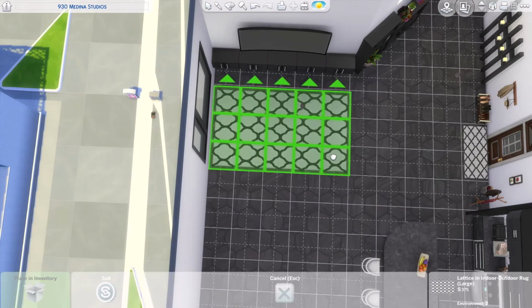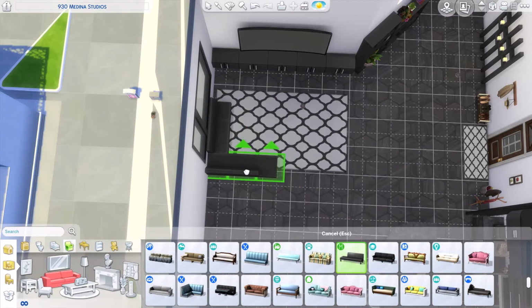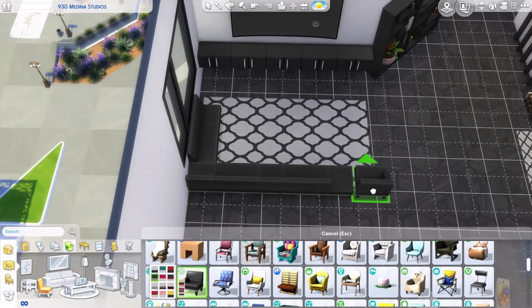I'm also putting together the living room here, and I wished so badly that we had sectionals that I actually tried to build my own. And I think in the end it turned out pretty nicely.